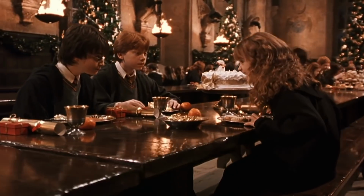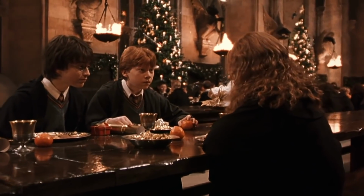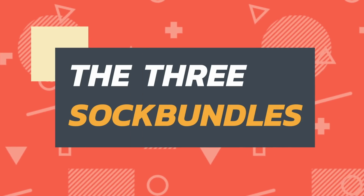She fleshes out the story using socks in 3 ways, which I shall hitherto refer to as sock bundles. Don't believe me? Think I'm just a crazy old professor who's been huffing too much Niffler nip? I have extensive evidence. Really.